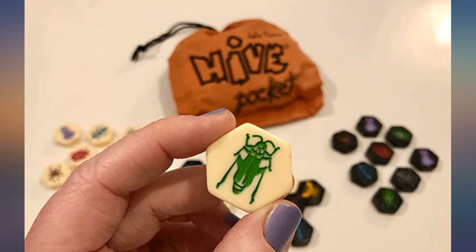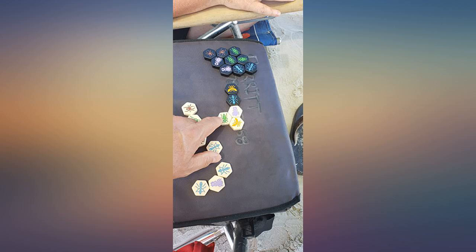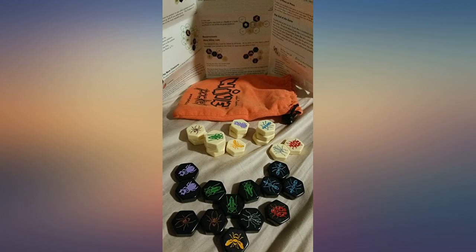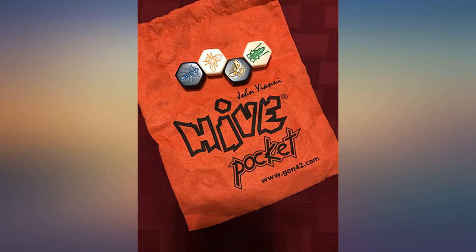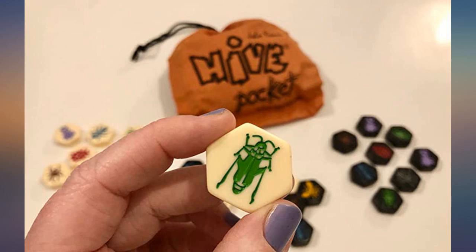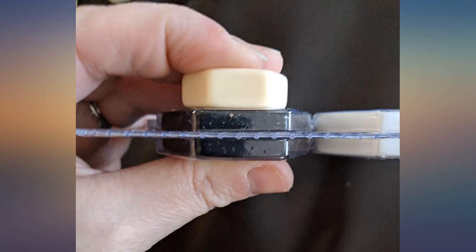I was unsure whether to buy the full size or the pocket size, and decided to get the pocket size based on comments from a reviewer. The pocket pieces are plenty big, 1 inch in diameter, and are of great quality and beautifully decorated. The game is fun to play too. The pocket edition has the ladybug and mosquito expansions included, which is great, because purchasing the expansion separately is expensive.